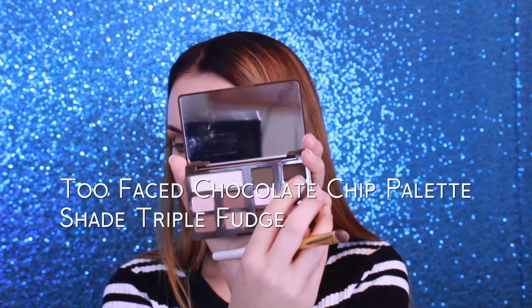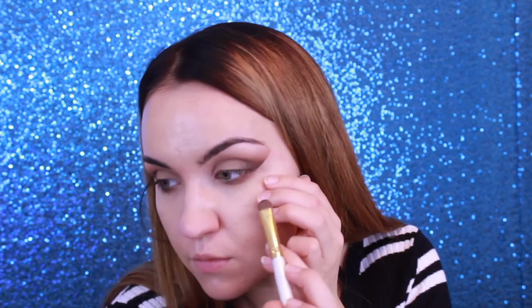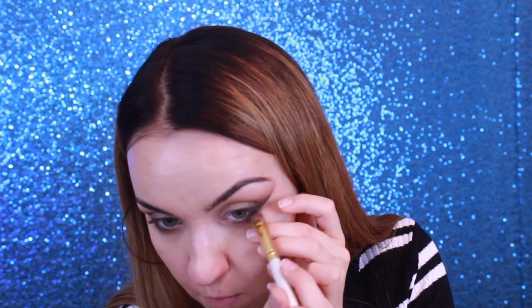And the last step for the lower lash line is to take Triple Fudge on a short shader brush, and we're going to smoke it out and make it look a lot darker. And this will really put that liner effect, you know, make you notice it a lot more. It'll look like a smoked out eyeliner.